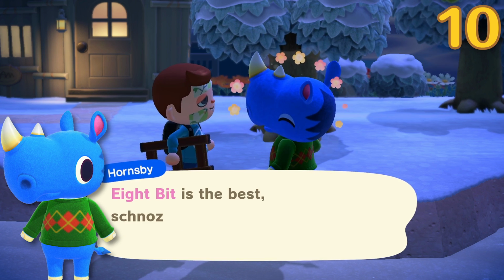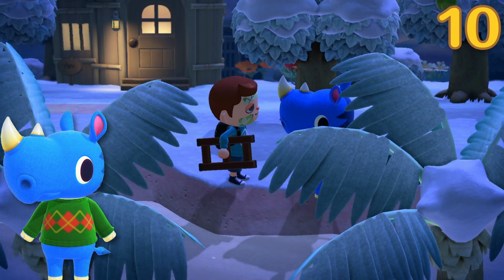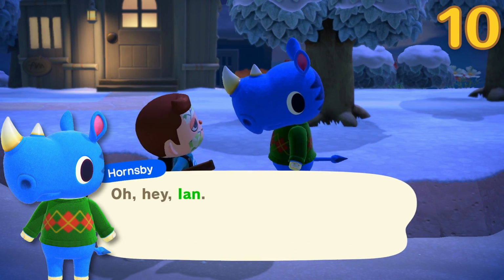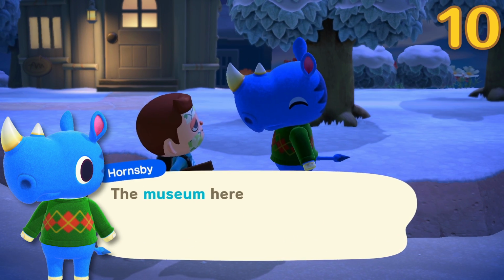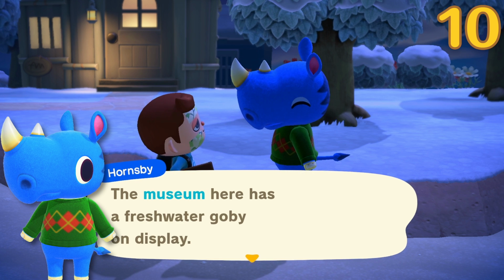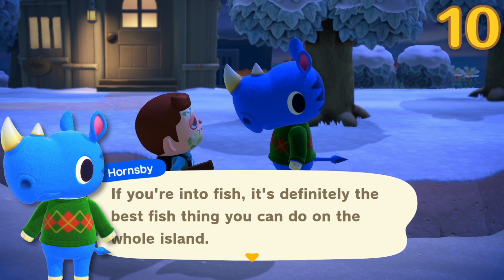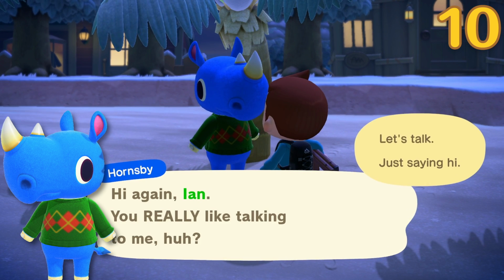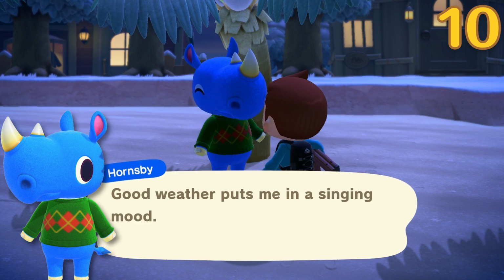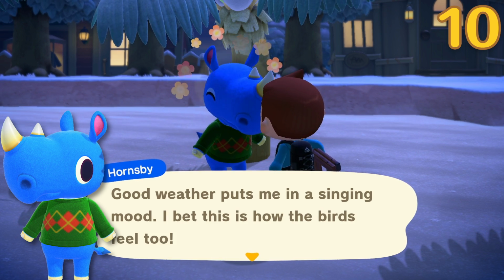Tusk. Is this really Hornsby the Rhino's first appearance in one of my Animal Crossing videos? I mean, after meeting him, I find it pretty surprising that this beautiful blue boy isn't talked about more often, because he seems to have everything that you'd want in a lazy villager. First up, he's incredibly cute with a kind smile and big friendly eyes that make him seem instantly likeable, so he'll always be a villager you'll look forward to chatting to.